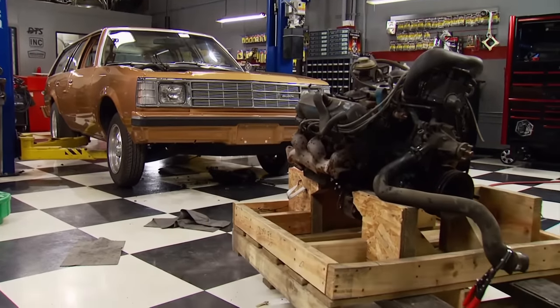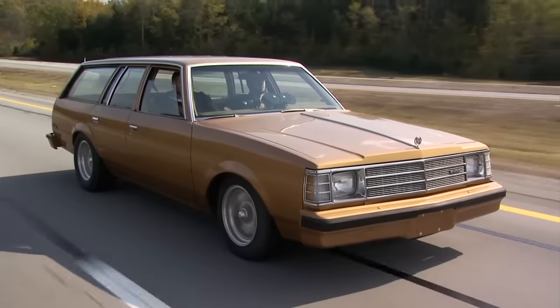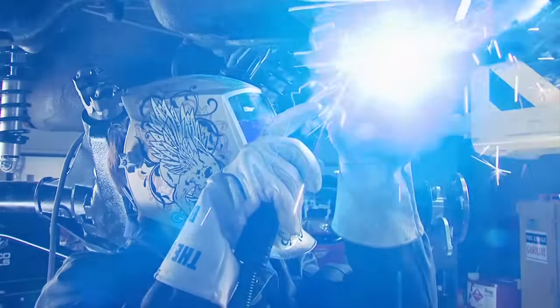Today's Horsepower is on a roll with a stock Buick wagon, their newest project called Sucker Punch. They start with all-out chassis mods to make this thing ready for 800 turbocharged horsepower.